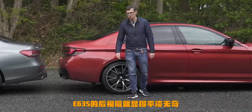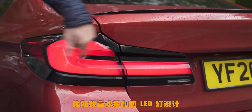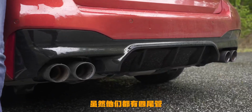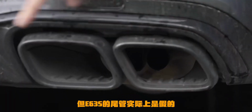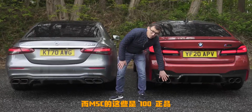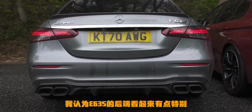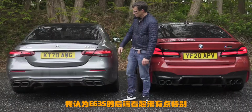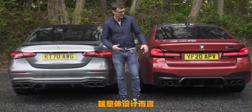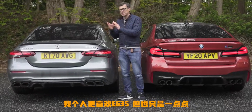From the rear, there are a couple of things that I prefer about the BMW, such as I love the soft LED light design, whereas this is just a little bit more normal. And while they both have quad tailpipes, the ones on the Mercedes are actually a fake surround with just a normal pipe inside, which looks a bit rubbish, whereas these on the BMW are 100% authentic. However, overall, I just think the rear end of the Mercedes looks a little bit more special. I don't know whether it's due to the chrome, the 3-point star. It just seems to work better together than the BMW. In terms of the overall design, I personally just about prefer the Mercedes, but only just.